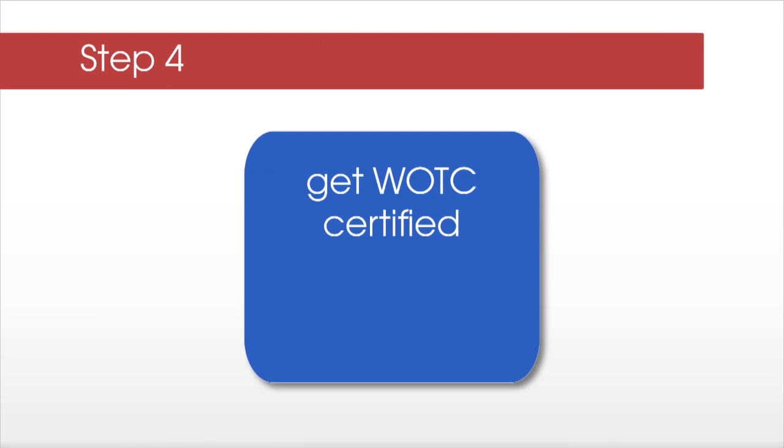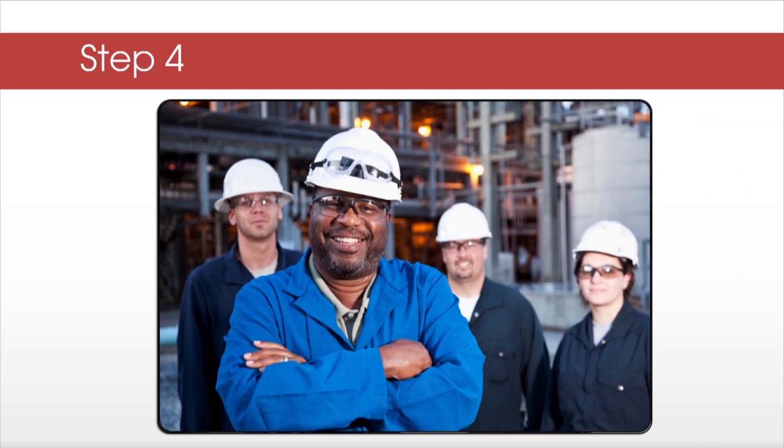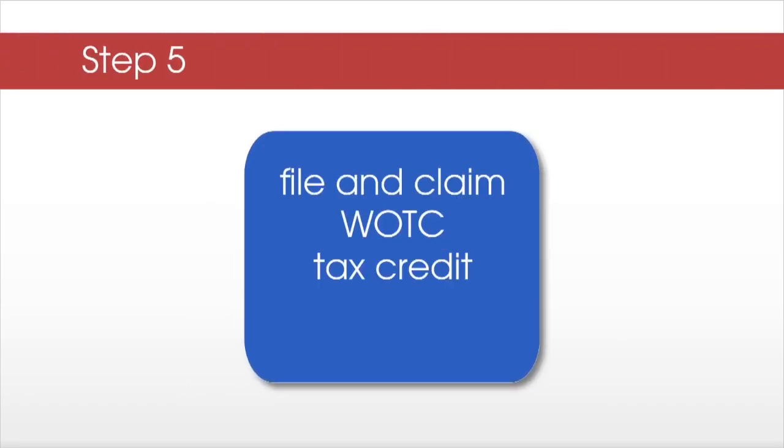Step 4. Your state workforce agency will issue you a final determination on your WOTC application. This determination will tell you whether or not your new hire meets the eligibility requirements for WOTC. If the eligibility requirements are met, then the state workforce agency will send you a certification. With that certification, you're home free, because Step 5 is filing and claiming your WOTC tax credit.